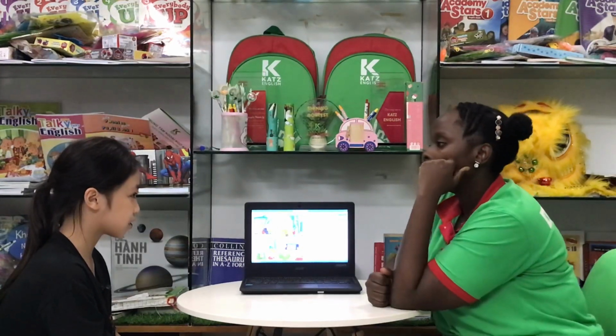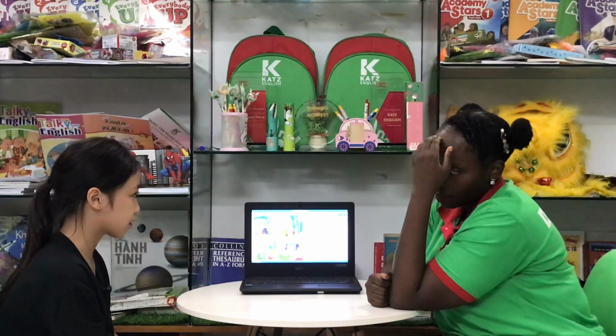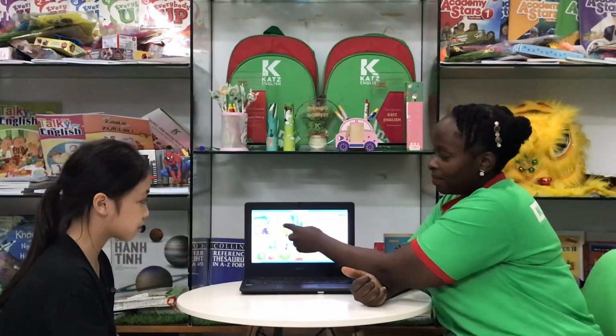In picture 1, in the car, there are two people. Fred and his grandfather are in the car. What is the grandfather doing? Grandfather is driving. Okay, where are they going? They're going to the city. Mm-hmm. Are they excited? Are they happy? Yes. Okay, picture 2.